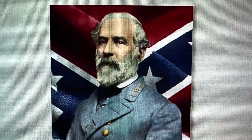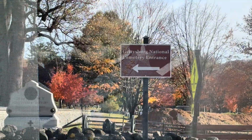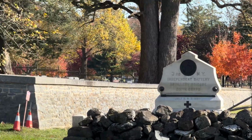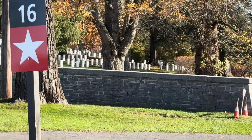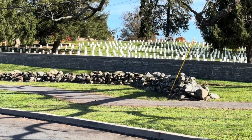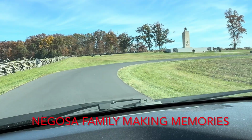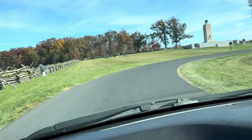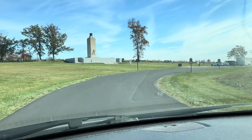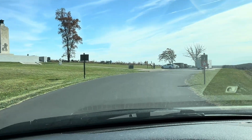General Robert E. Lee was the top general of the Southern States Confederate Army. By 1863, the Southern Territory is composed of 11 states that seceded from the original 33. We are now at the Gettysburg National Military Park doing our own tour. And this right here is called the Eternal Light Peace Memorial.